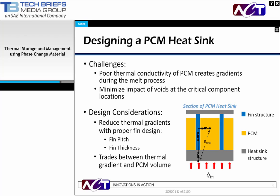We have a question here. What is the melting temperature for the PCM heat exchanger? Again, this goes back to the design requirements. In some cases, the heat exchangers need to operate at relatively low temperatures around room temperature. So waxes in the 20 to 30 C range may be used.